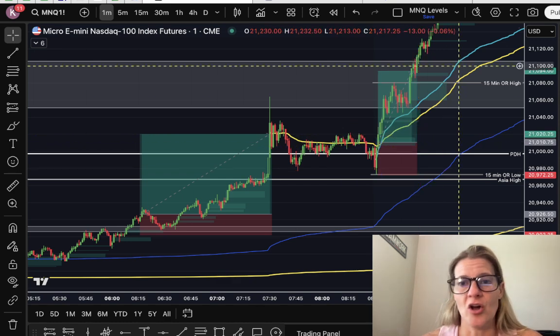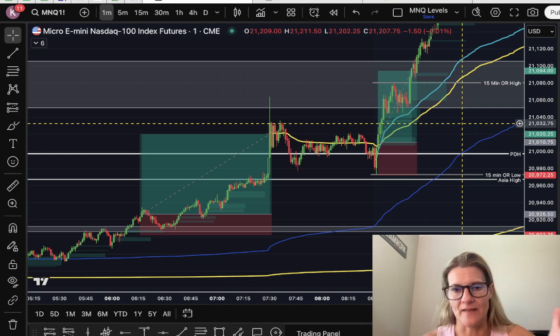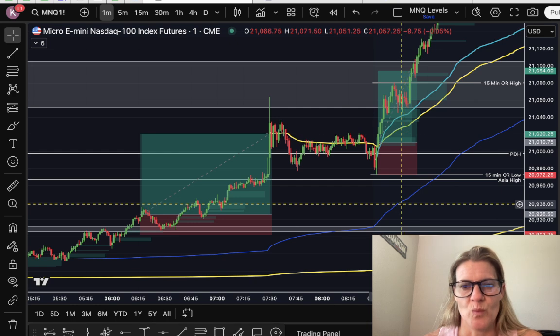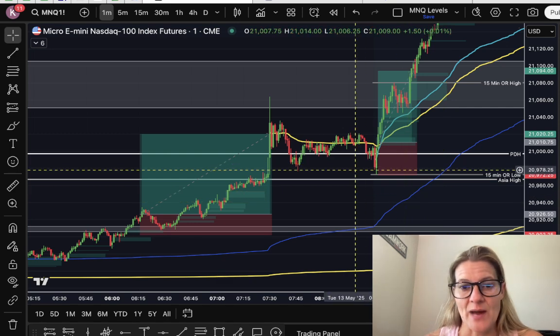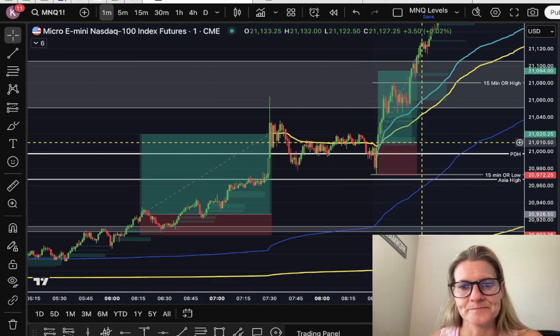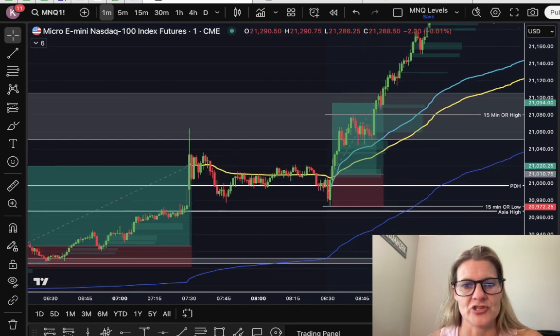Other than that, all the other orders were at like 21,000, 21,100, 21,200. So again, that helped my long bias, and I figured that the market was going to go up. So once it had this bounce, strong reaction off of Asia high, it grabbed those orders at 980, had a strong reaction up. I entered a long.